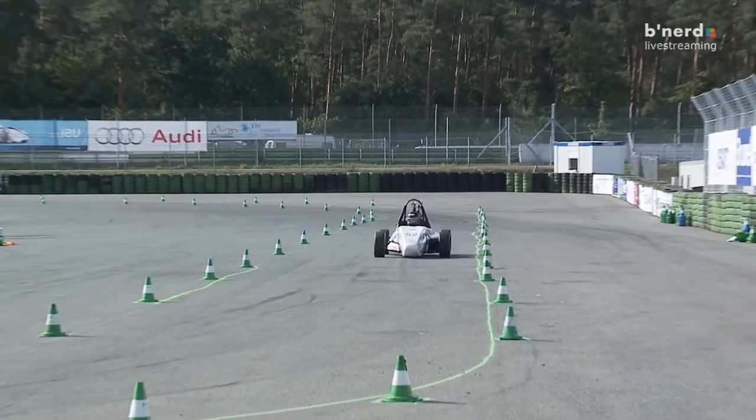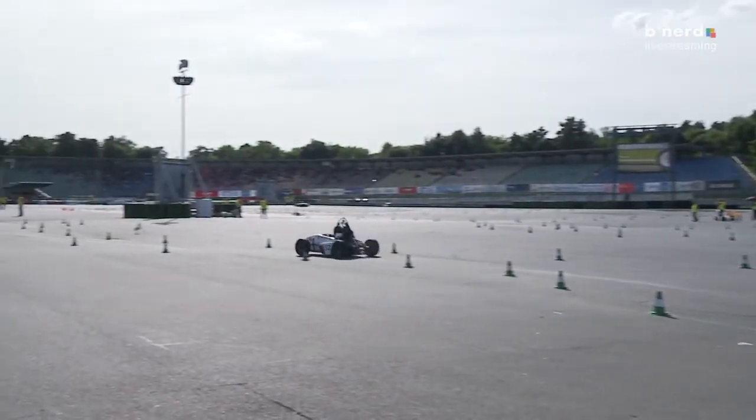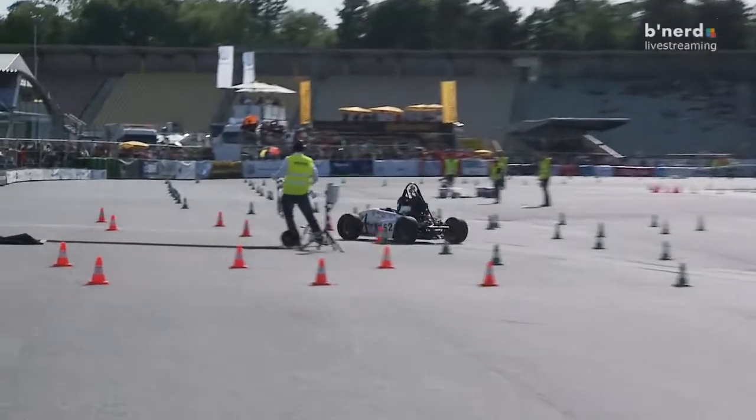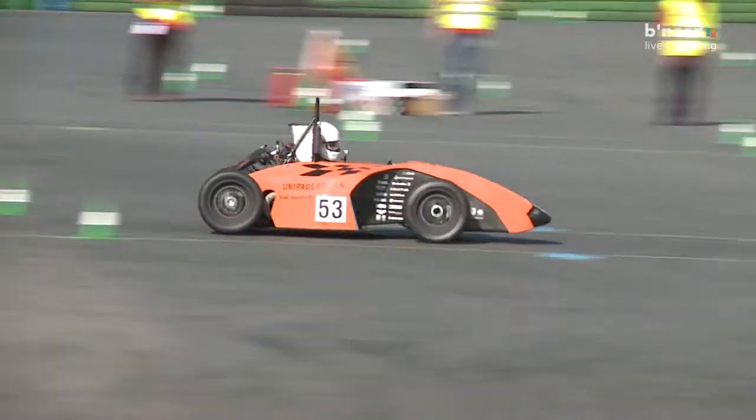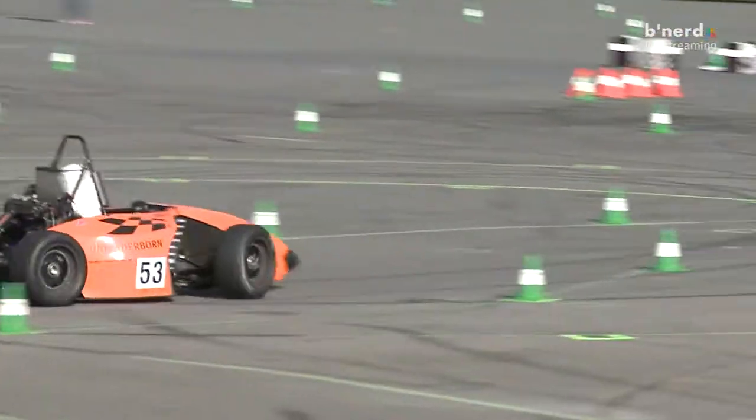Second lap from Moscow Miami, car 52 coming across the finishing line, very early on the brakes again there, but they managed to improve about 6 seconds faster with the 97-second lap. Well done, Moscow here.